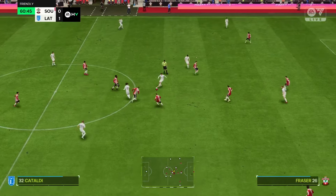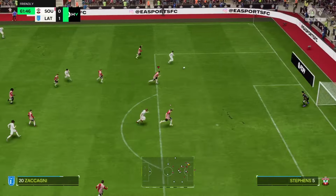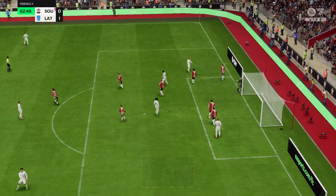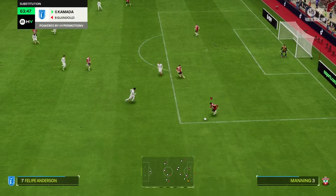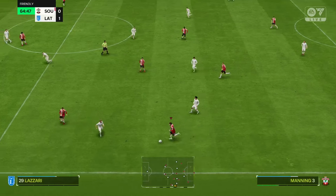Matteo Guendouzi. Luis Alberto. Looks to lift it. Oh, that was a brilliant effort. It's good movement initially to get through on goal. Goes for the chip, but just gets a bit too much on it. It's a decent attempt, though.